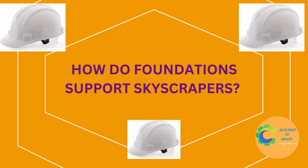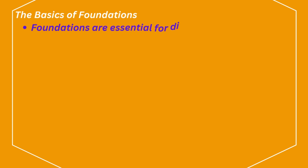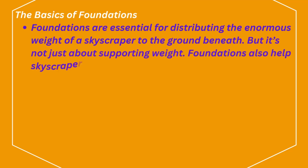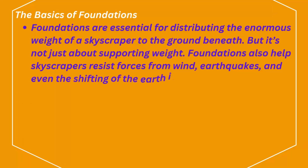Let's break it down. The basics of foundations. Foundations are essential for distributing the enormous weight of a skyscraper to the ground beneath. But it's not just about supporting weight. Foundations also help skyscrapers resist forces from wind, earthquakes, and even the shifting of the earth itself.